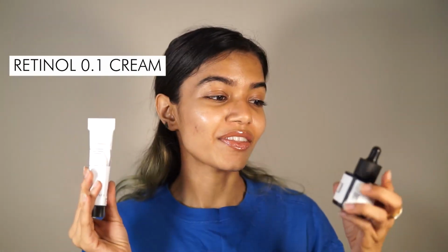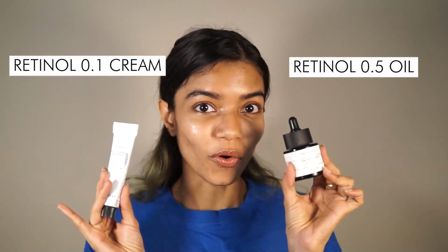Today we're going to be comparing Cosrx's retinols from their RX line, which is all about derm skincare. So we have the Retinol 0.1 cream and the Retinol 0.5 oil. Now both of these have some similarities which we'll get into before we get into the differences.